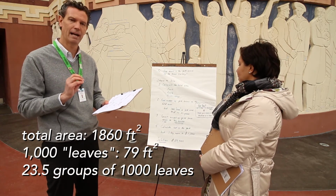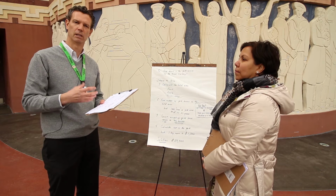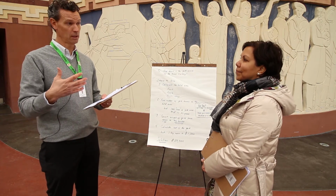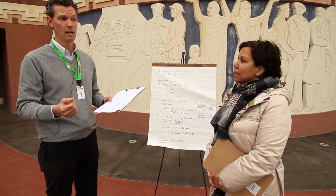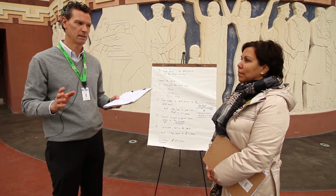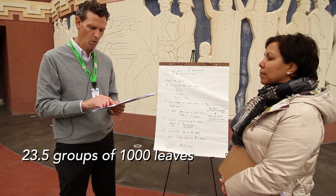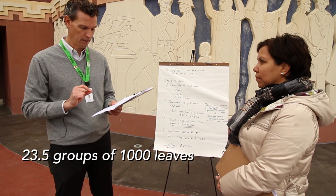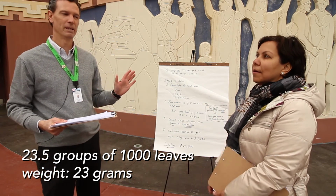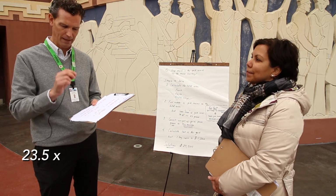Now what we need to do is calculate the weight of the gold leaves, because gold is bought and traded by the troy ounce. So we first calculate the weight in grams, and then convert from grams to troy ounces. There are a couple of steps involved, but it's not too difficult. We have 23.5 groups of 1,000 leaves, and we know that 1,000 leaves weigh 23 grams. It's a coincidence that the numbers are similar. So we take 23.5 and multiply that by 23.